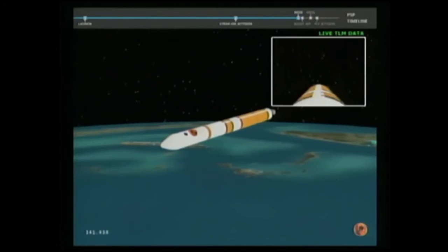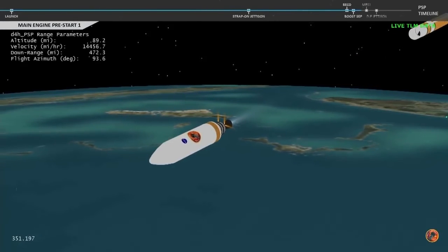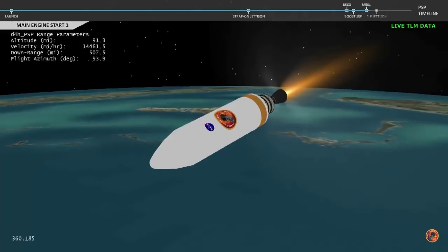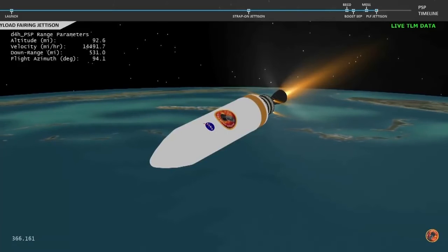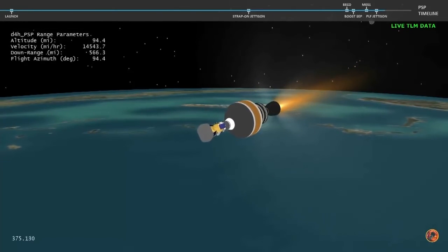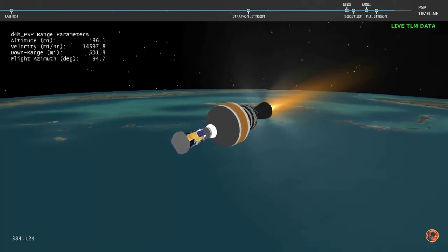And we have good indication of stage separation. NED is deploying. We have pre-start on the RL-10. And we have ignition on the RL-10 engine. Engine chamber pressure looks good. And we have good indication of payload fairing jettison. Now 6 minutes 20 seconds into flight. And with the boost phase of flight complete, Parker Solar Probe will now continue its journey to the sun.